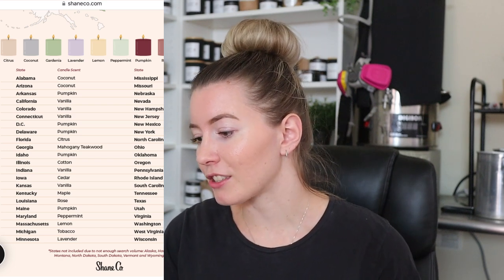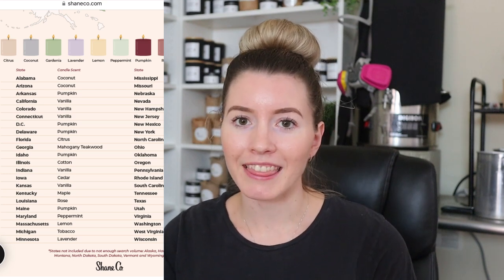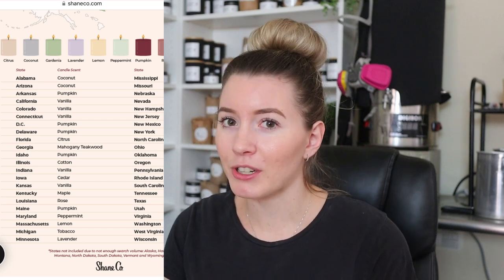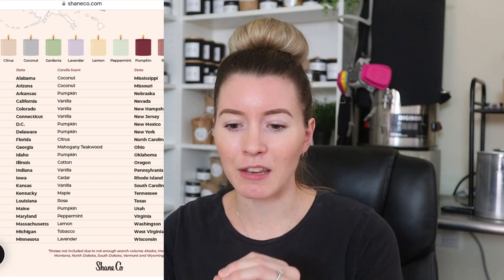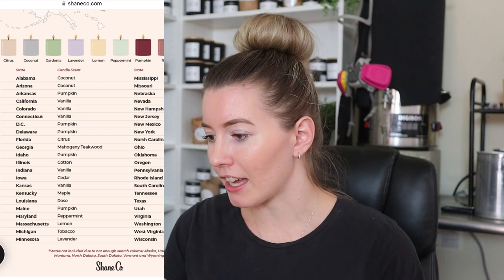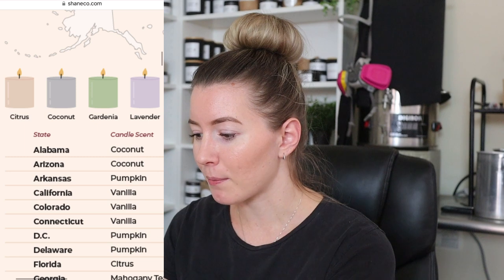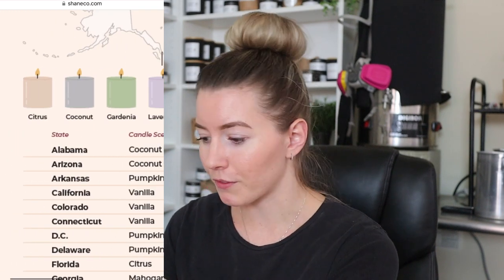We have Alabama is coconut and Arizona is coconut. Now, coconut is a scent that I know is, I want to say, acquired. Not a lot of people like coconut, but then again, a lot of people like coconut. So it's interesting that a scent that can be so polarizing as coconut would actually be a top favorite. And it actually was a top favorite, because you can see on the top right there that coconut is amongst all of the ones that were chosen more frequently.